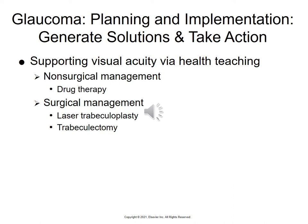With surgical management, laser trabeculoplasty and trabeculectomy are both outpatient procedures. Okay, both improve the outflow of the aqueous humor, thus decreasing intraocular pressure.